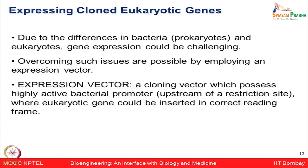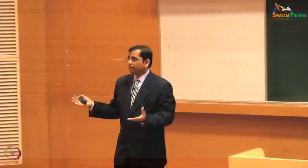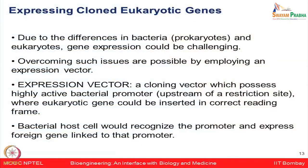So there are a lot of differences in the prokaryotic and eukaryotic systems, and of course you would not assume that your eukaryotic proteins are going to be made in bacteria very correctly and properly folded. But somehow you are still trying to use certain expression vectors, some of the cloning vectors where you have some of the promoters inserted upstream of the restriction sites, which help you to at least put things in the right frame so that the right amino acids can be synthesized based on that particular expression. So the bacterial host cell would recognize the promoter and express the foreign genes or the eukaryotic genes which are linked to that promoter.